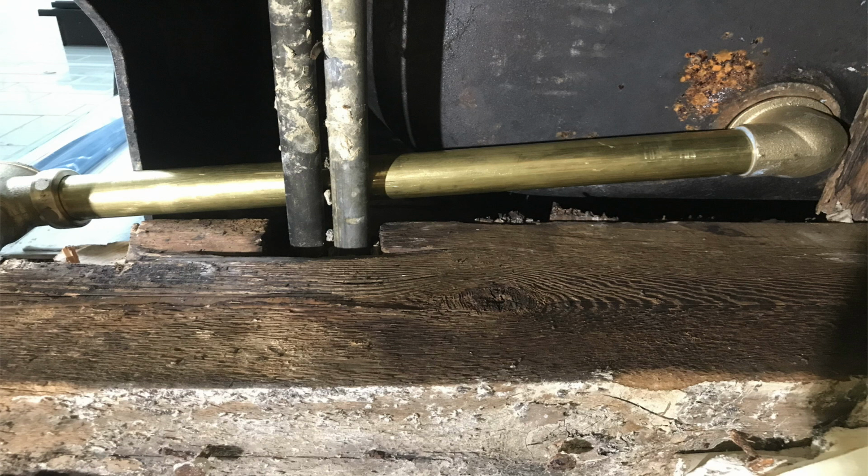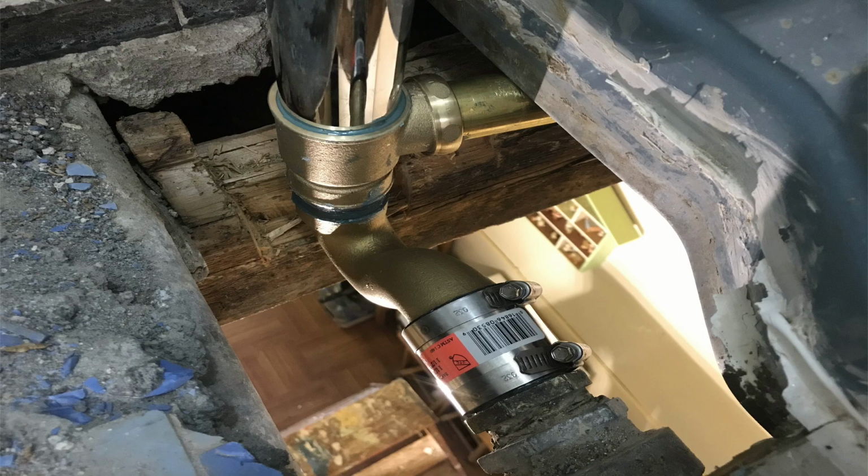But on the right side, between the tub shoe and the strainer, I had a screwdriver wedged up against the water lines to hold it up there until I tightened the strainer. And that's pretty much it. And here's another shot of that. Once I was happy, I ran the water. I was satisfied there were no leaks.